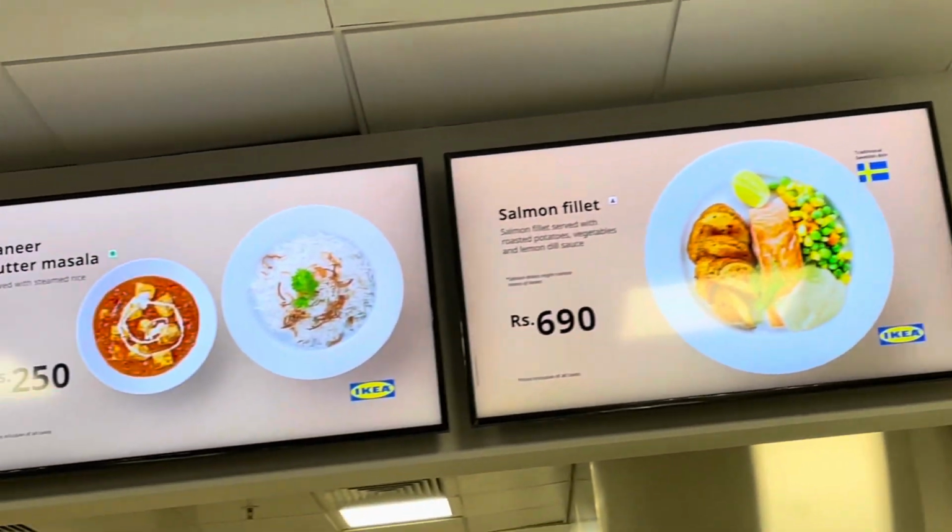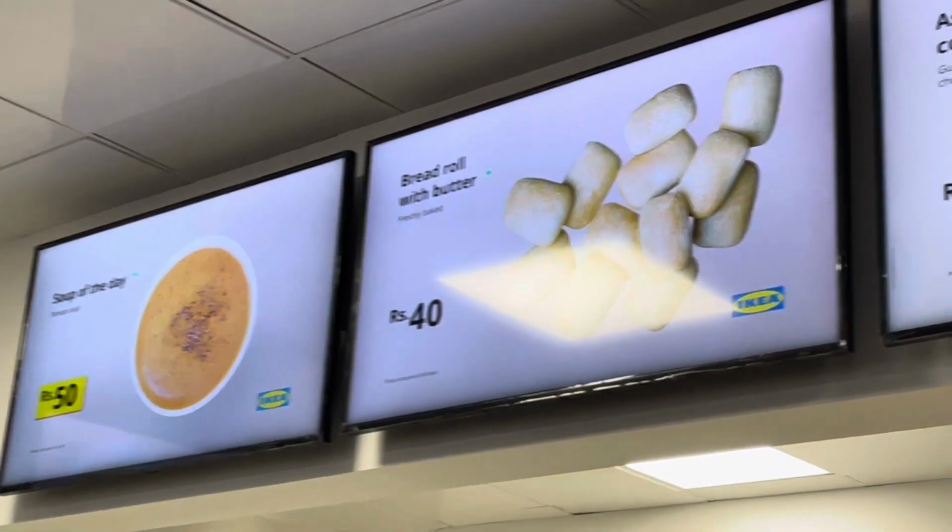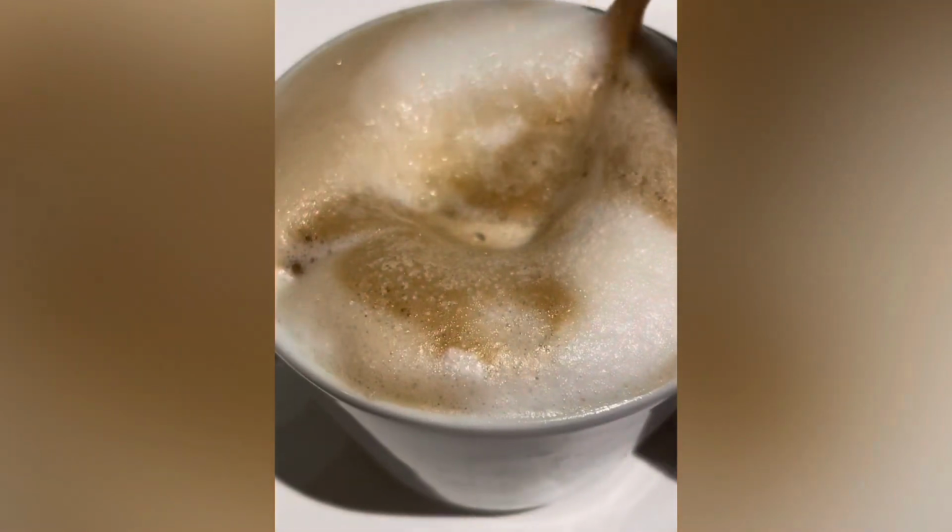That is the food court billing counter. There what will happen, you have to go bill everything. They bill according to whatever items you have chosen.